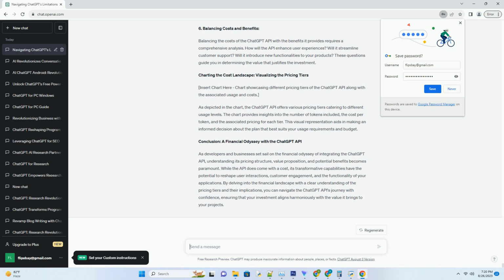Understanding the financial aspects of the ChatGPT API involves evaluating the costs associated with its usage. This entails not only comprehending the pricing structure but also considering the value and benefits that the API brings to your projects. 3. Mapping usage to costs. As mentioned earlier, the pricing of the ChatGPT API is tied to the number of tokens processed. This includes both the tokens in the input message and the tokens in the API's response. For instance, if your API call consumes 10 tokens in the message and generates 20 tokens in the response, you'll be billed for a total of 30 tokens.